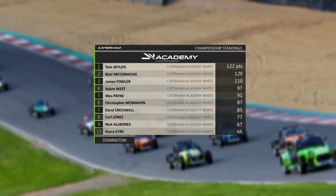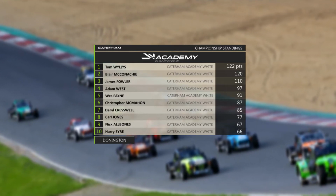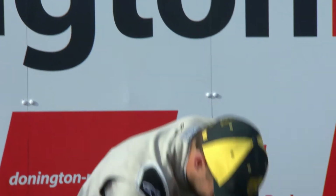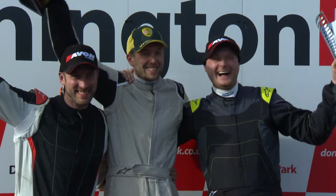Well, let's see just how close it is then. 2 points, all that separate Tom Willis and Blair McConaughey, with 2 more races to go in the championship. James Fowler's not a million miles back, but it's likely to be one of those 2 crowned the champion. Trophies up then, guys. So a comfortable win for Tom Willis. If he does that again next time at Silverstone, he may have one hand on that championship trophy.